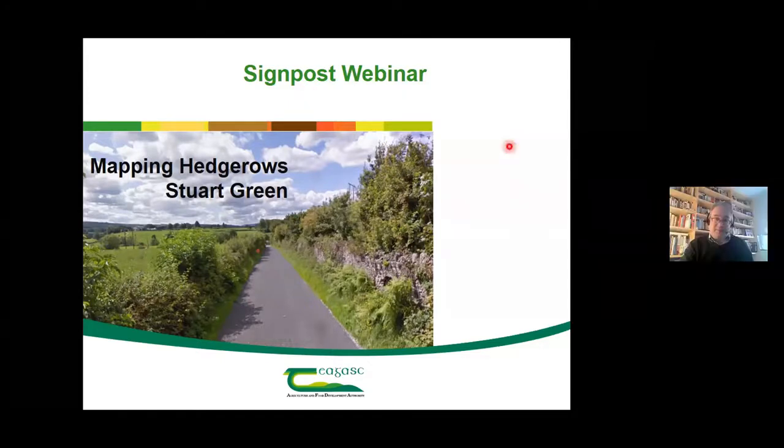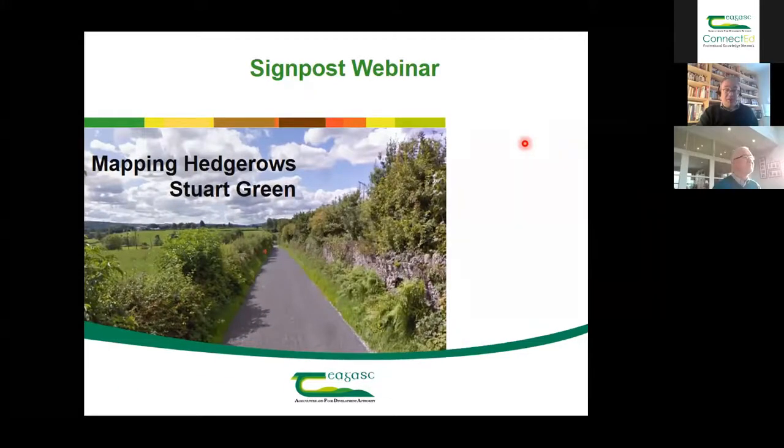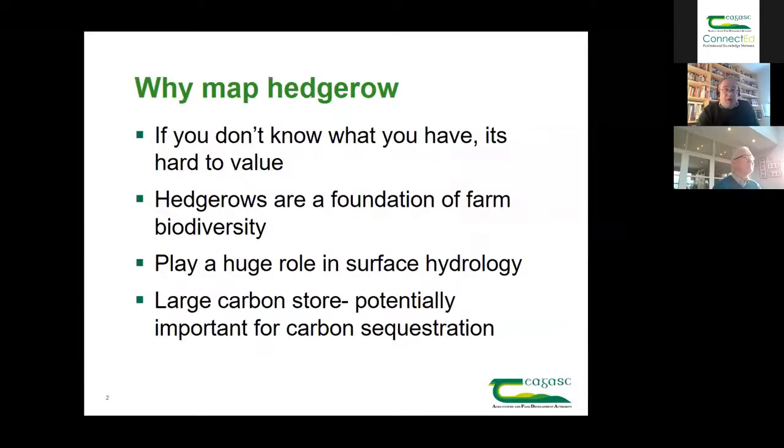Great, thanks, Mark. Okay, so I'm Stuart Green, and what we're going to look at is how over the years hedgerows have been mapped and monitored in Ireland. We're going to go from the gold standard of putting boots on the ground and standing next to the hedgerow and taking measurements, and we're going to then look at more up-to-date techniques that give us overall maps for the country for the hedgerows. So, why do we map hedgerows?